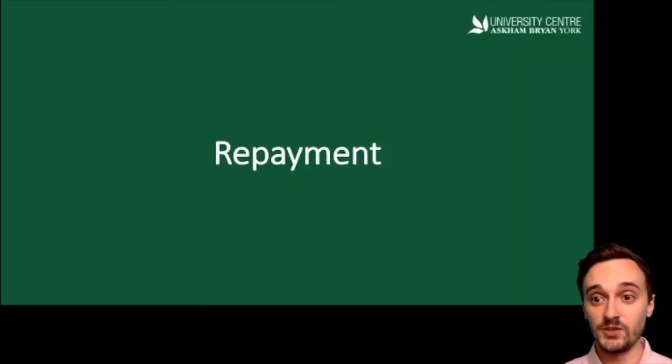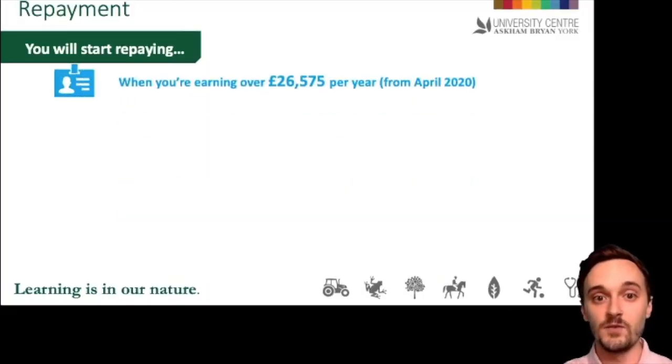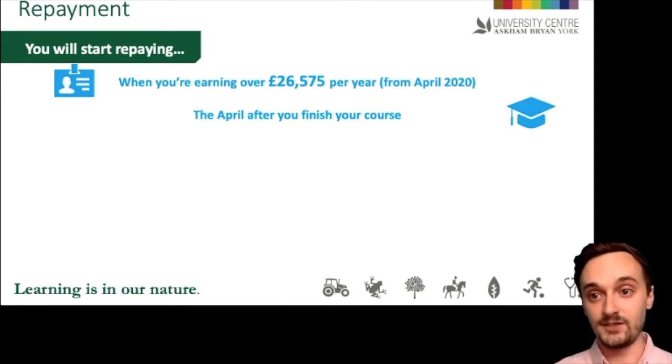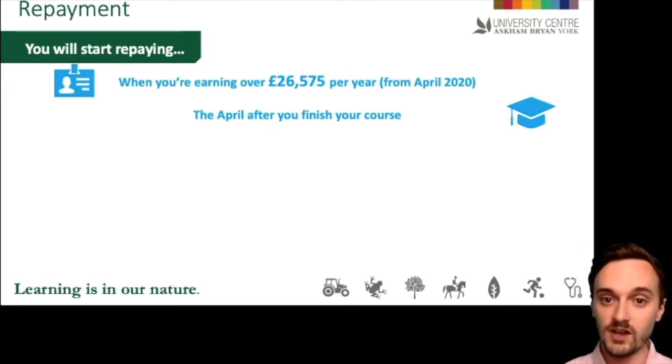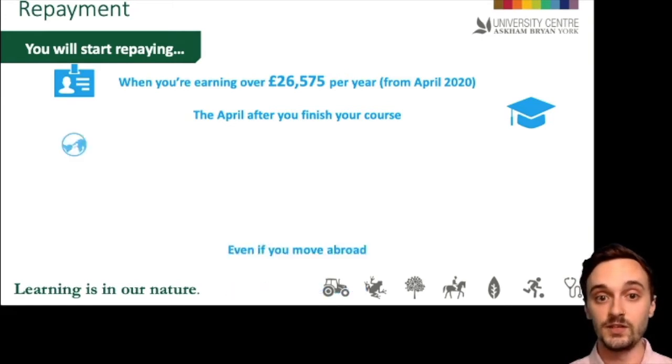So that brings us on to repayment in a little bit more detail. What do I mean by this threshold? You'll start paying, as I mentioned, when you're earning over £26,575 currently. And you'll be up for paying your student loan the April after you finish your course. So you don't start paying straight away. It's maybe just under a year since graduation that you'd be up for paying your student loan.